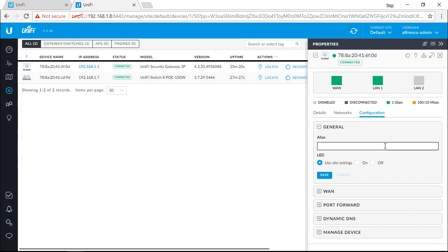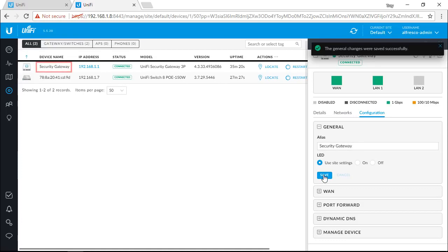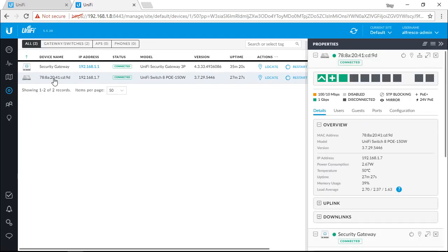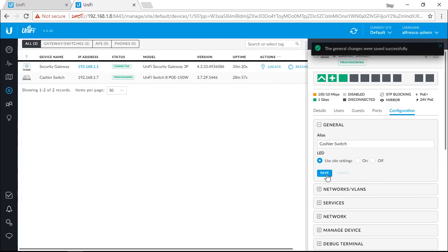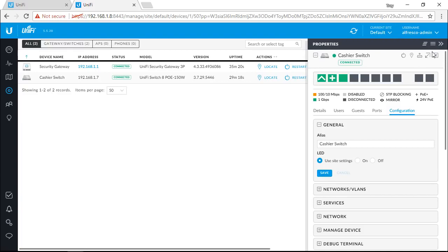Now in this case, what I'd like to do is give this device an alias, so it's easy to identify it. Because at the moment, the device name column just has MAC addresses in it. So I'm going to call this one Security Gateway and save that. That immediately updates that device name. I'm going to go down to the switch now, click on that, over to configuration, and I'm going to call this Cashier Switch because it is literally sitting next to the cashier near the entrance of the restaurant. So I'll now save that, and our network is starting to make a bit more sense, at least visually.